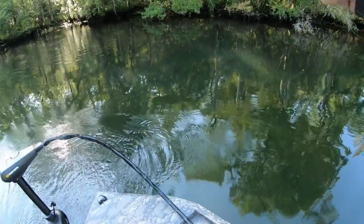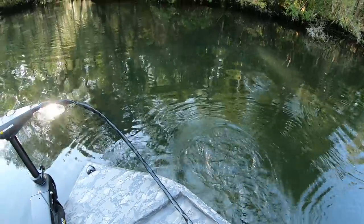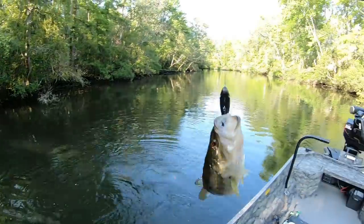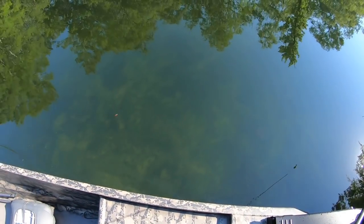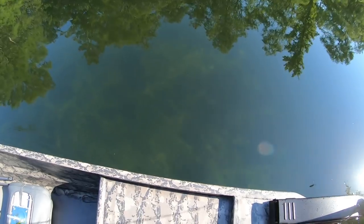Little bass up here. That's all right. Still fun. Look at how clear that is. I hope y'all can see it. That's 10, 12 feet deep. You see all the way to the bottom. Pretty neat.